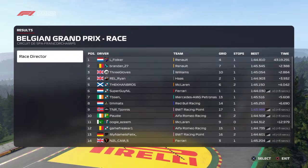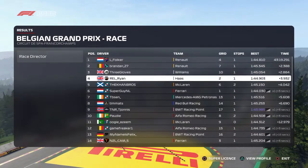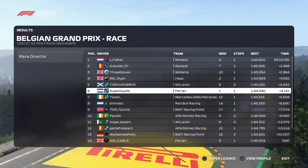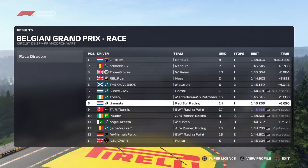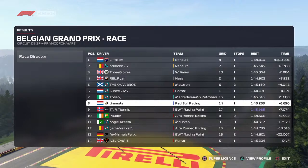So here we go. Winning the race was El Folker, if I'm right. Yes, it was. It was Folker from Brandon in P2. 3 goes P3. Ryan in P4. P5 goes to the Carnbros. P6 goes to Superguy now, after getting that penalty, was being in P2. Tim Mats got P8. He got points. He actually got points.